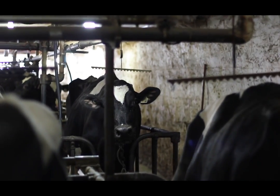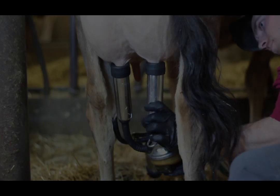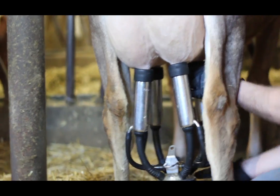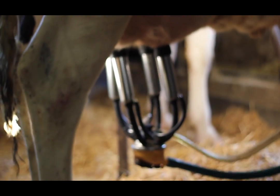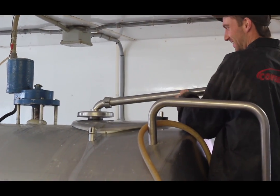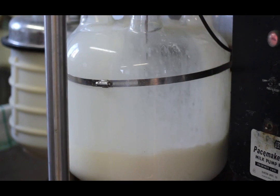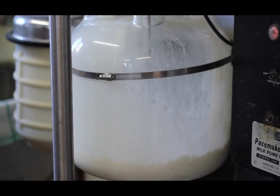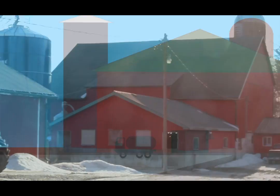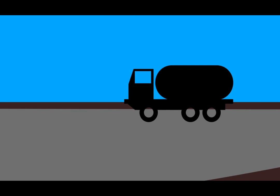Now let's take a closer look at exactly how that milk gets from the farm to our fridges. On the dairy farm, Holstein cows are milked twice daily through the use of vacuum-powered milking machines. The milk then travels through steel tubes from the cow to refrigerated holding tanks where it is collected and cooled. Because milk is such a perishable item, a truck will arrive within hours of milking and pump the collected milk into its cargo tank, where it is then delivered to the nearest processing plant.